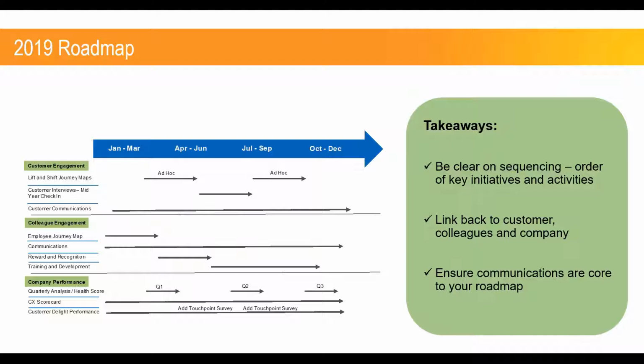How do you link it back to reward and recognition and training? A lot of really good initiatives in place. And then, ultimately, the company performance. They've started to get into the analysis of the financial data that links back to the map. They've got the scorecard, and then in general, they look at the overall customer delight performance through their survey program.